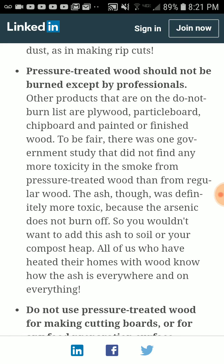To be fair, there was one government study that did not find any more toxicity in the smoke from the pressure-treated wood than from regular wood. The ash, though, was definitely more toxic because the arsenic does not burn off. So you wouldn't want to add this ash to soil or to your compost heap. All of us who have heated their homes with wood know how ash is everywhere and on everything.